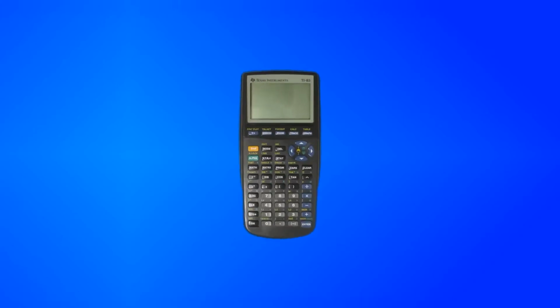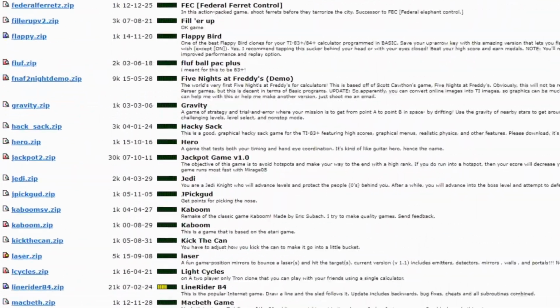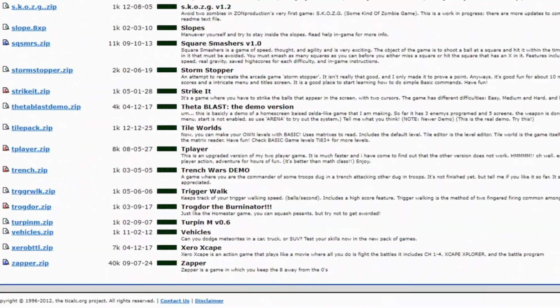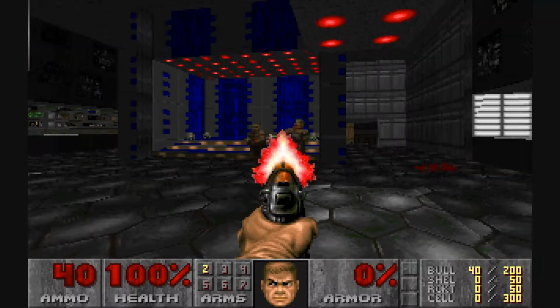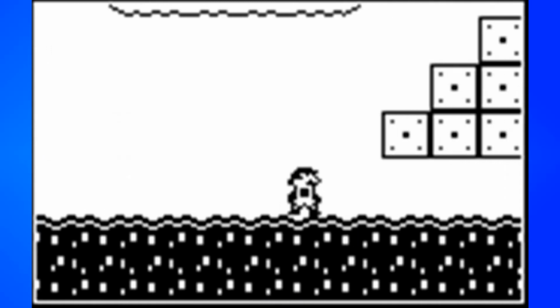A couple of graphing calculators later, and we have the TI-83. This was the first Texas Instruments calculator to have official assembly support, and everyone made so many games for it. But what games did people make? Well, some people made games like Doom, which I find impressive, but I don't have a lot of room on my calculator, so I passed on Doom. People also made a Mario game for it. I originally wanted to play it, but looking at the footage, it looked like it'd be a nightmare to play.